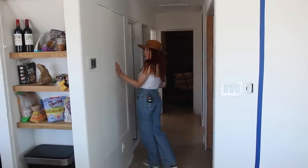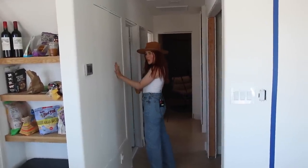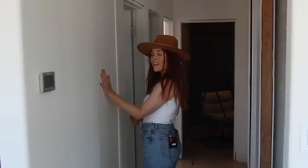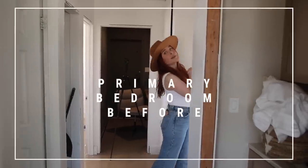All right, we're getting new doors for the hallway. They haven't come yet. This is our water heater. I'm not going to show that to you because it's not aesthetic, and this is supposed to be an aesthetic house tour. Let's go into the primary bedroom.